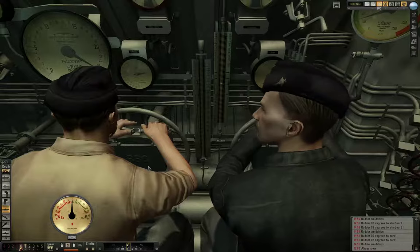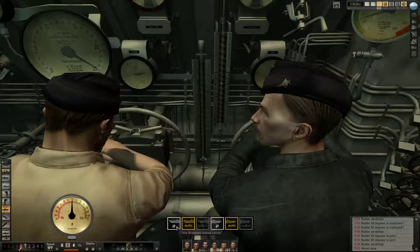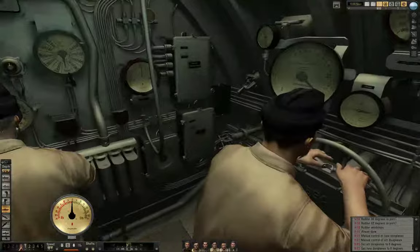Now, since we absolutely need a constant speed, I will turn those guys off by going to our manual dive plane controls and setting both dive planes to 0 degrees. There we go. Now they will not interfere any longer with our operations and our speed will remain constant.